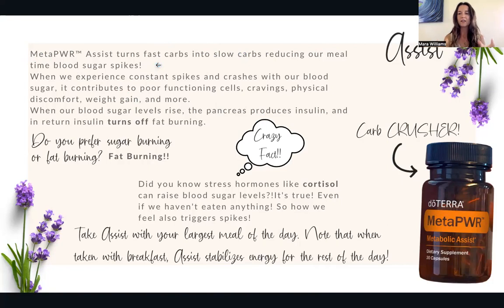I'm going to translate that for you. So if you take this before a big bowl of pasta, you then eat the pasta, instead of having a massive blood sugar spike, which pasta would usually do because it's a fast carb, it's more even. Your body is able to then use that energy for longer, and you won't have the big spike and you won't have the big crash. So this balances your blood sugar.